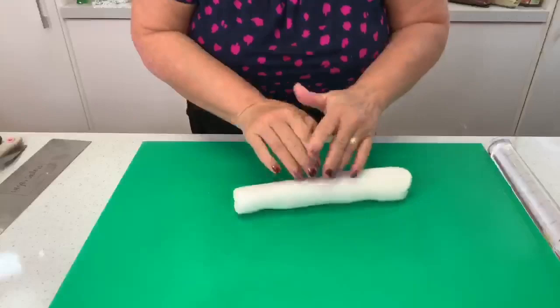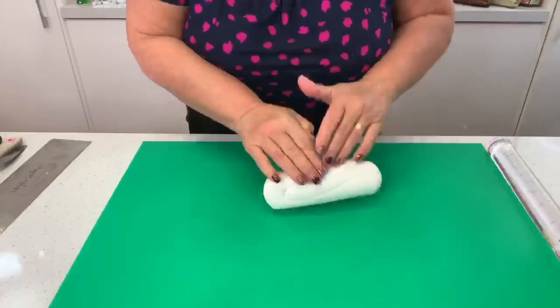It's certainly not. And all you do is you just roll it into a sausage and you fold it over so they both meet in the middle and you just keep rolling because that will bring the colour through the paste, but you don't want it to colour it all because you want it to be streaky so it has the marbled effect.